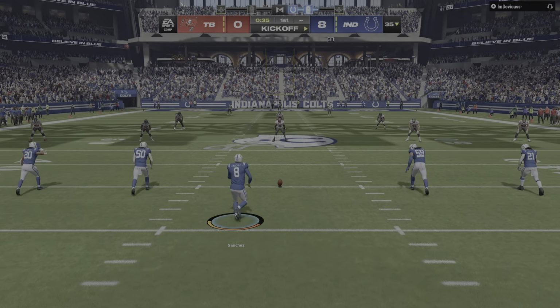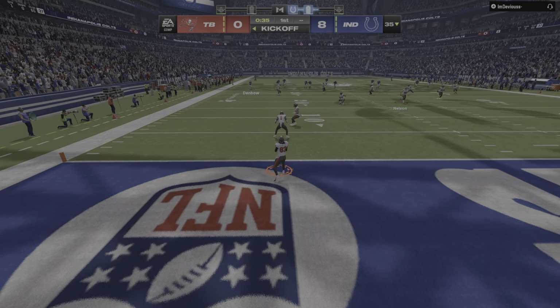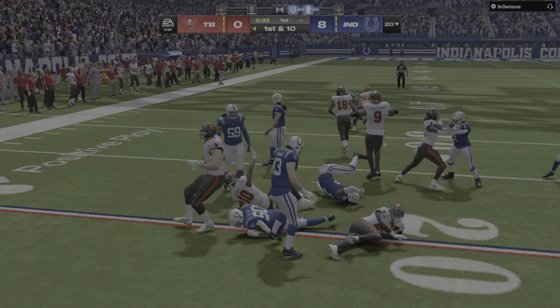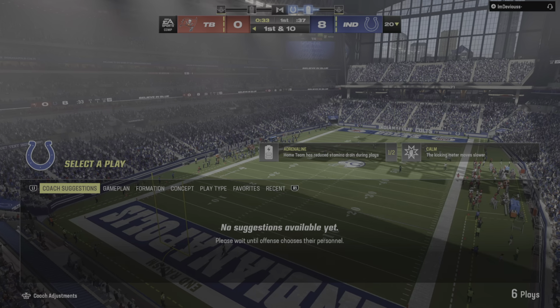Sanchez now, he'll kick it away following the touchdown. From the end zone, here's Devin Tompkins. And that decision to bring it out ends up not being a good one. Costs him about 5 yards as he's tackled at the 20.